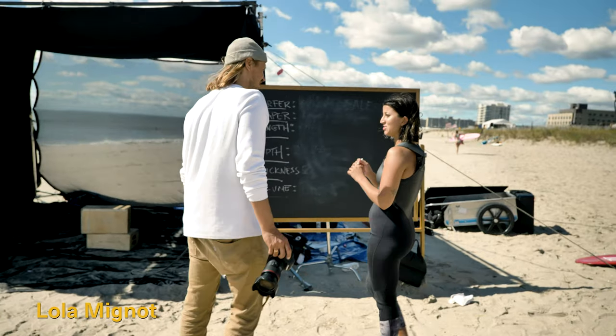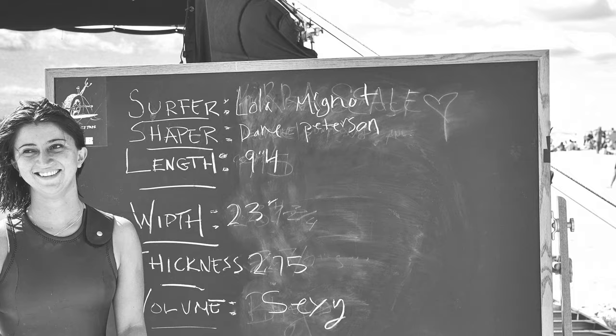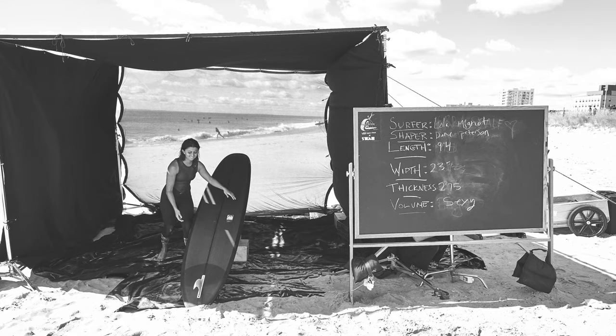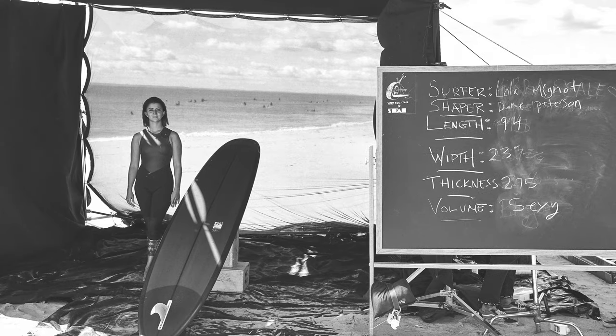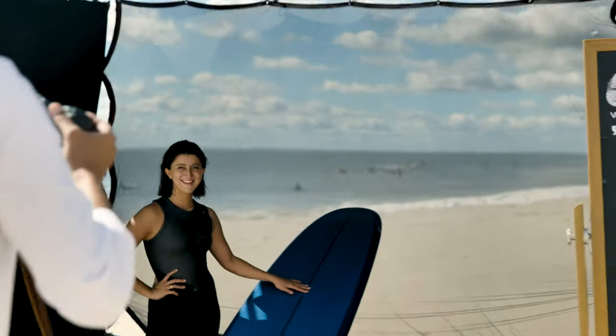That's a Dane Peterson shape. It's my second time riding it, so I'm getting used to it. Love it. I got so lucky with this board. It's been years that I've wanted one of his boards. I really want to get one at some point.